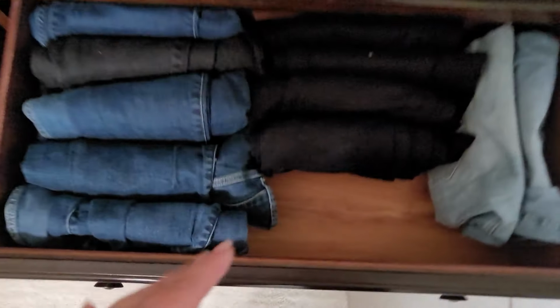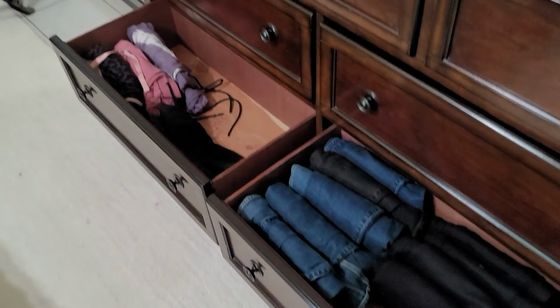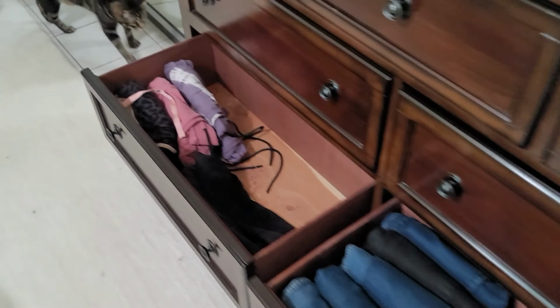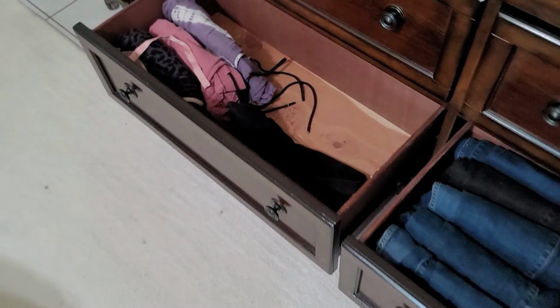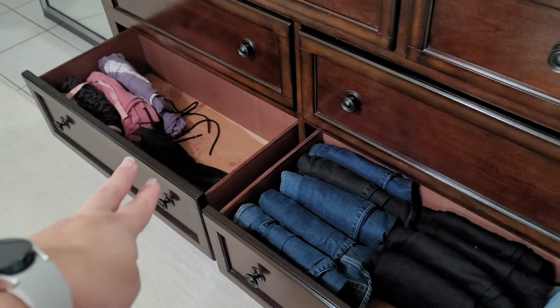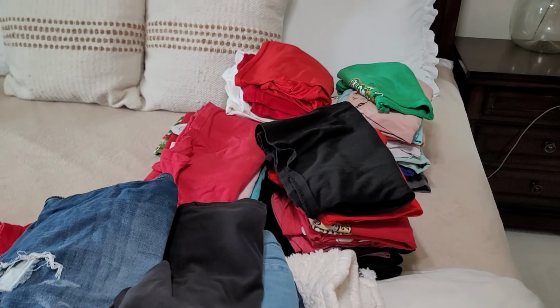Okay, so as you saw, I put a few things in this drawer, and then I got all my jeans and stuff into this drawer. I did move these pajama pants. I'm not getting rid of any of them. I'll definitely wear them once the weather cools down, and these are my summer short pajamas, so I won't be getting rid of those. That's why I just moved them from this drawer to this drawer. As you can see, I pulled out all my t-shirts so I can start going through those.